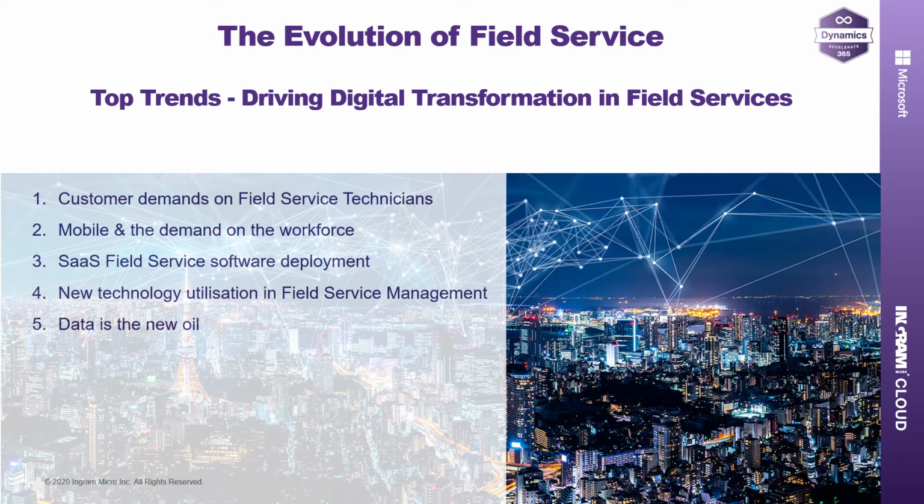And number 5, data really is the new oil. Data is one of the most important elements within field service management, with 80% of organizations stating it is critical to meet their strategic objectives. However, it is what an organization does with that data that helps them improve the way their business operates and enables them to gain efficiencies through strategic decision making. And this is where analytics plays a significant role.